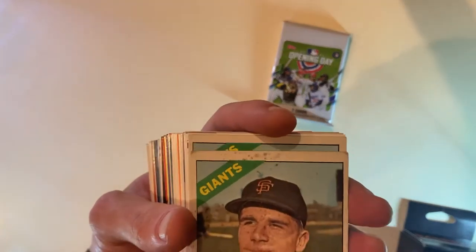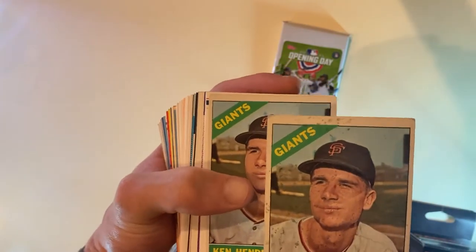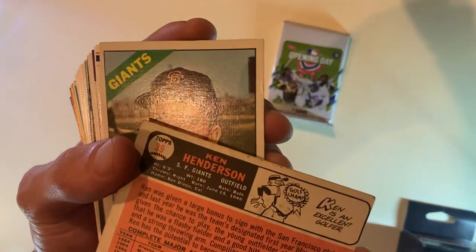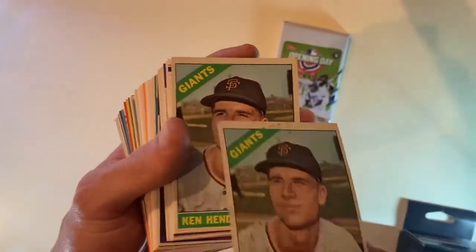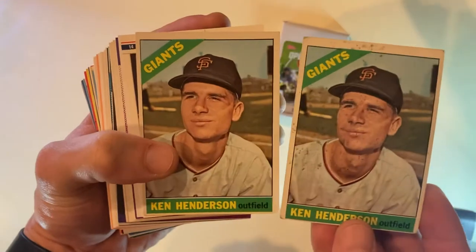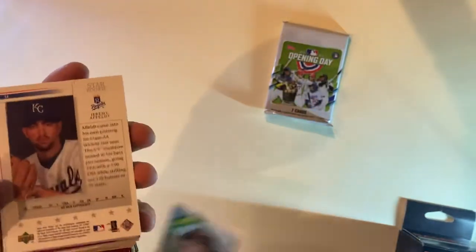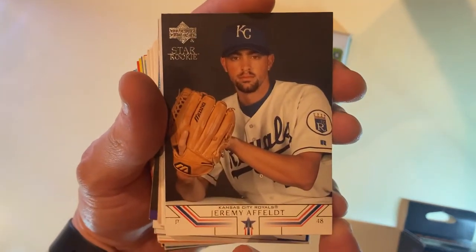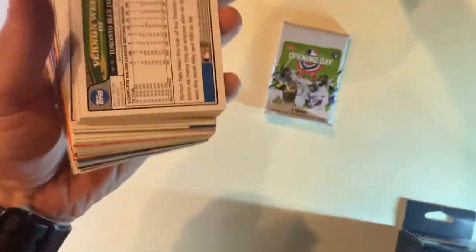This is a damaged, well, two Ken Henderson, starting us off. What year's that? Looks like a 66. That's old. Topps 66, yeah. Ken Henderson. One's in better shape than the other, that's for sure. Okay. Well, set one of those aside. We've got a rookie card of Jeremy Ethelt. A star rookie. I don't know who that is.